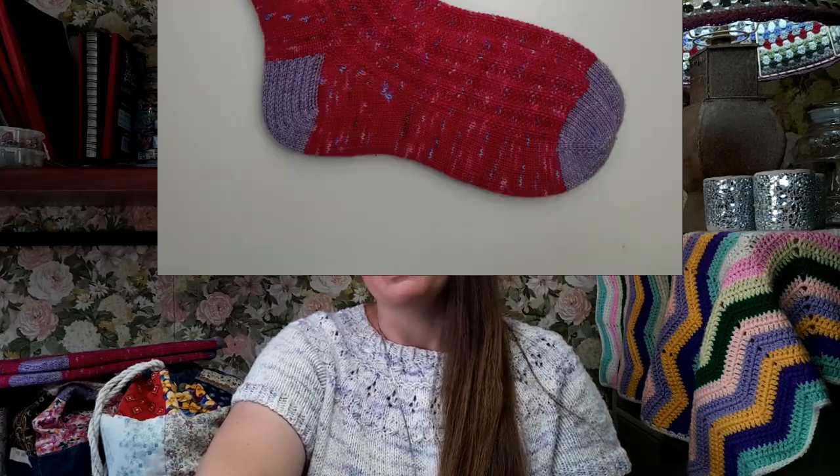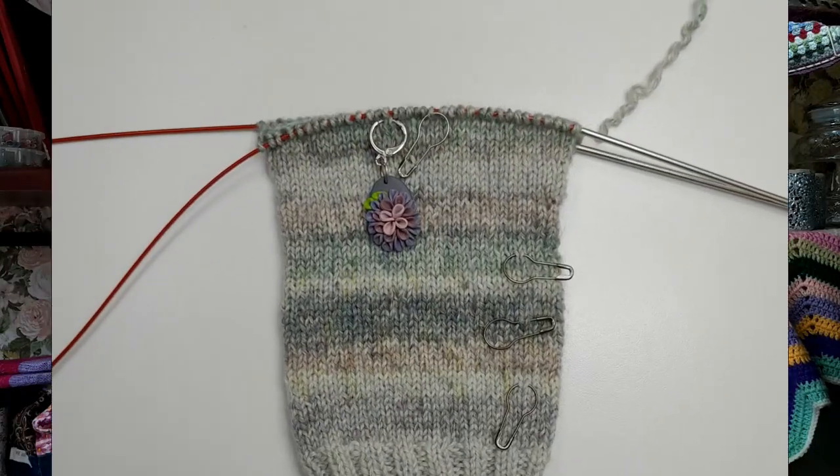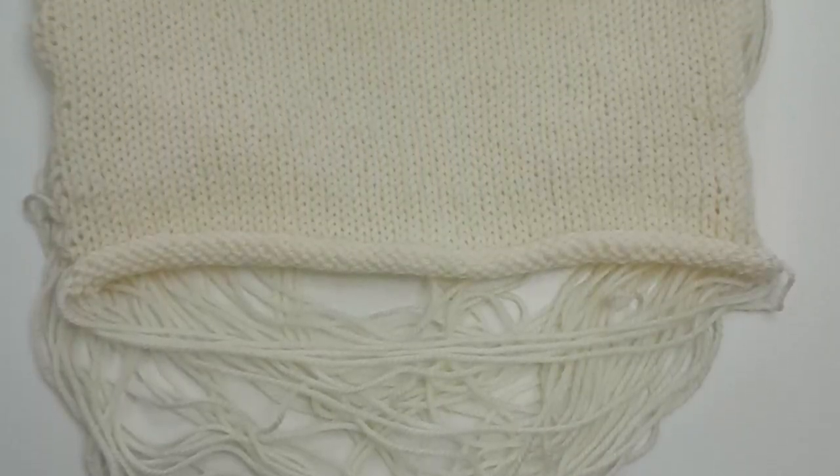In this episode, we are going to talk about my Felicity Socks that I finished, my Ember shawl, the pair of socks that I'm knitting for my husband, wrist warmers that I am re-knitting, a sleeveless jacket that I'm attempting to knit, a new blanket project, and a little swatch that did not work out as planned. So let's get started.